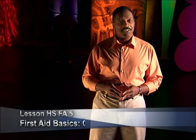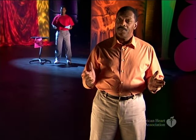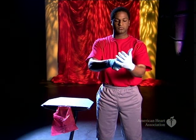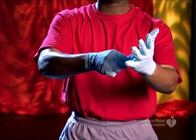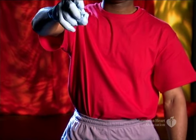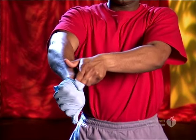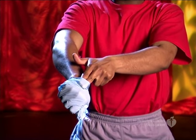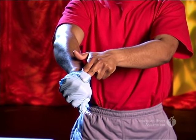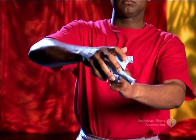Okay, you should be in position to practice removing your gloves. You can practice along with the video as we go. Ready? Begin. First, grip one glove on the outside near the cuff and peel it down until it comes off inside out. Cup it with your other hand. Next, place 2 fingers of your bare hand inside the cuff of the glove that is still on your other hand. Peel that glove off so that it comes off inside out with the first glove inside it.